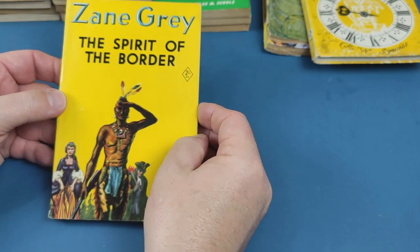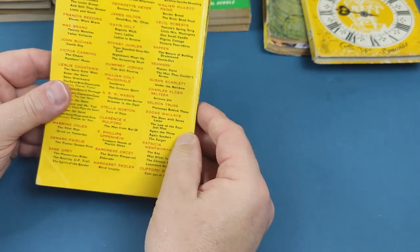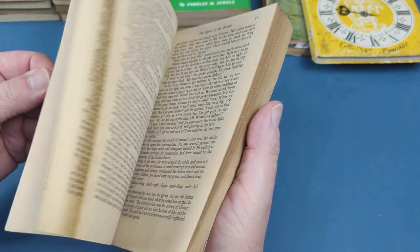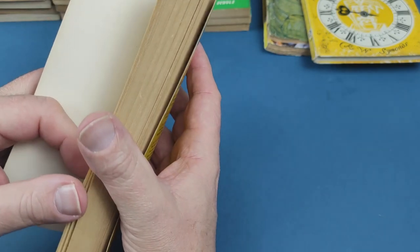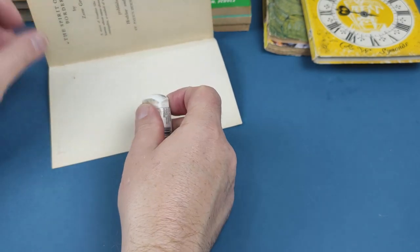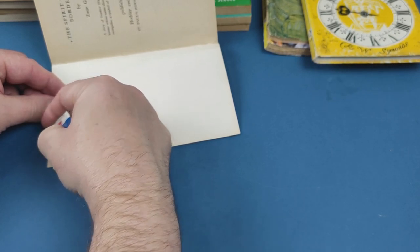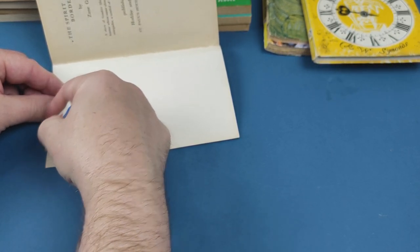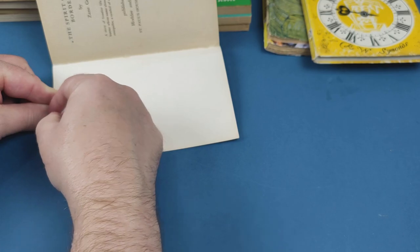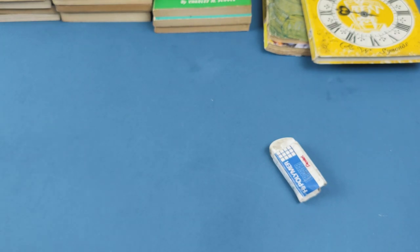Here's a nice Zane Grey. And this is a Hodder and Stoughton yellow jacket, so it's one of their earlier lines. This is C89 in the Hodder and Stoughton yellow jacket series. A little name inside there that we're going to pull out. That edition, 1952, this one came out. But as you can see, it's got a tiny little name on the inside cover there. Nothing we can't get a shot of. We've got a few more in that series to come.